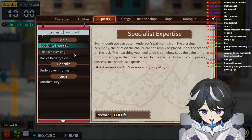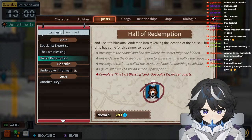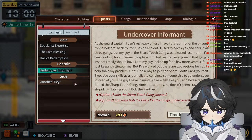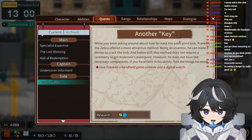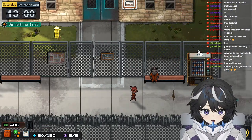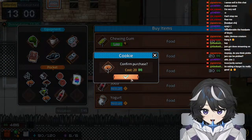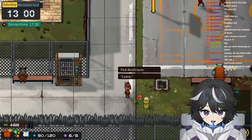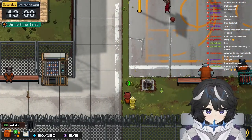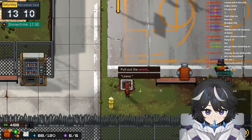We still need that digital watch. I don't think we're gonna be able to convince Bob. Bob wants something, and I'm not joining the Sharptooth gang. Give Franklin a handheld game console and a digital watch. Those are the 2 things that we need. All right, give me some cookies. The cheapest cookies in the joint are outside in the vending machine, which is very funny. You're eating burger? I was thinking about ordering fish and chips tonight.